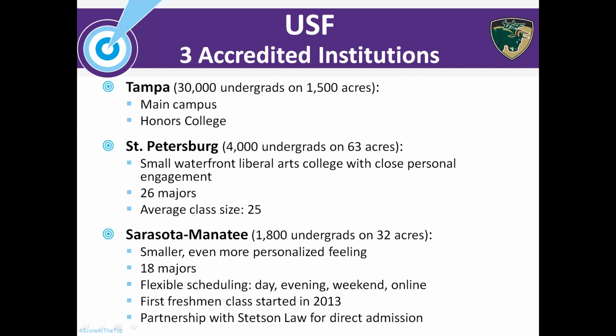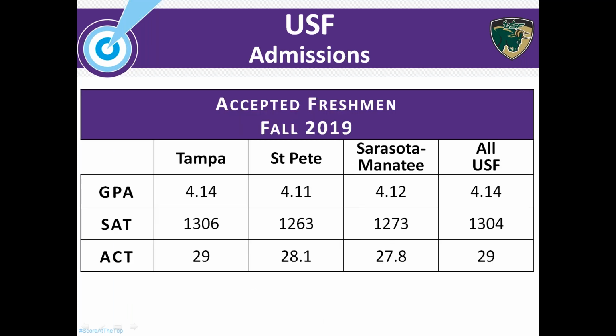Because if you like downtown, if you like a city, and you also like the water, it is a very, very cool place to be. I don't know that much about Sarasota Manatee, other than the fact that it is also quite small and very, very personalized. But in all cases, you are part of USF. So you basically have all that same school spirit that you would have if you were on the main campus.